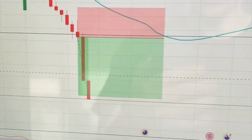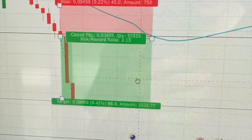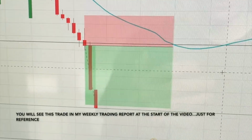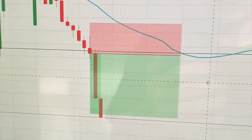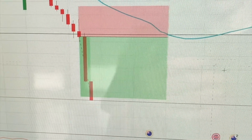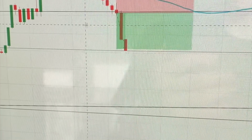Hey guys, just wanted to give you an update on GBP NZD. I've just closed the trade for just under about, what's that, 100 pips. So obviously an amazing trade and a good start to the week. I can see that it's coming into the overdone territory now in the RSI, so I thought I'd take some profit off the table.